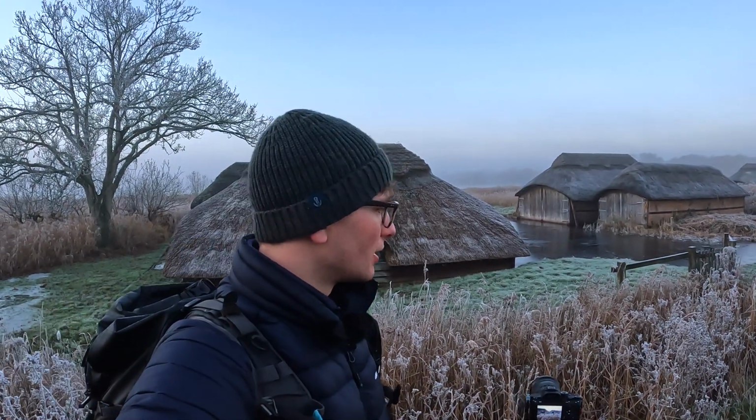So this one I've got set up as a good example. I just found before it wasn't really interesting. I didn't think the reeds added much in the foreground, but now that they're frozen, I think that really adds a good amount of interest.